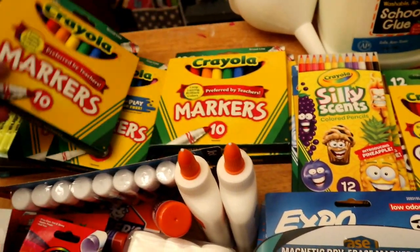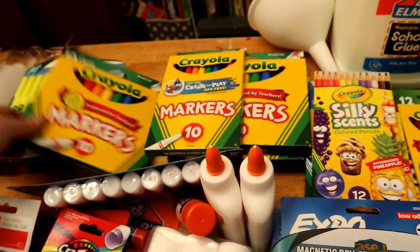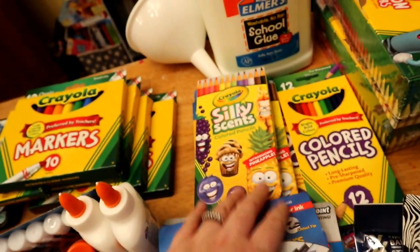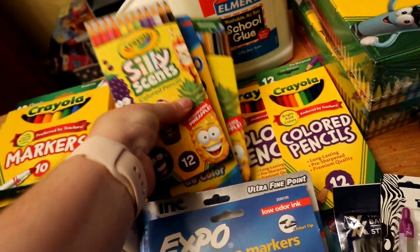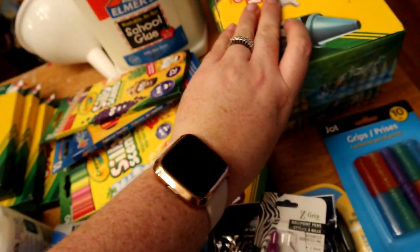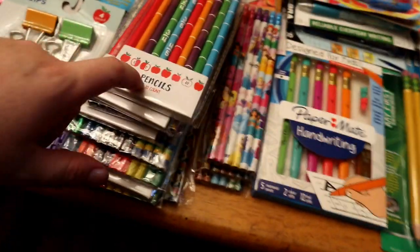Markers. I know some were scented somewhere. Maybe that's, no, I don't know. But I saw some scented ones somewhere. And then colored pencils. We use those a lot in our map work in Story of the World. So we have scented, regular, big packs, small packs, all the packs. Two big old brand new cases of crayons. Let's go back down here so I can reach.